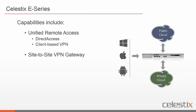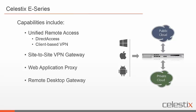The Cloud Edge Security Appliance includes a site-to-site VPN gateway, so this allows you to extend your corporate network and enable cross-premises network connectivity to hosted public cloud providers. It includes a new feature of Windows Server 2012 R2 called the Web Application Proxy, and this is a reverse web proxy capability that can provide some of the capabilities that Forefront UAG and TMG did, and we'll talk about that in detail a little bit later.